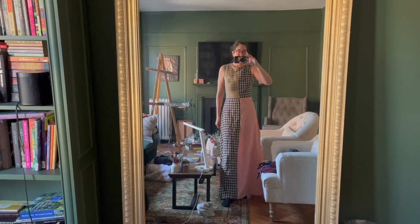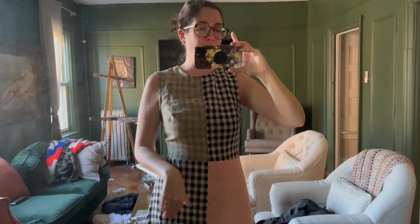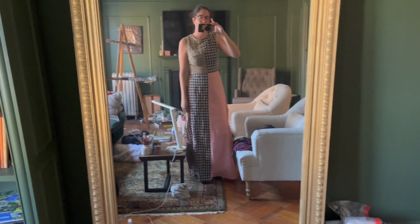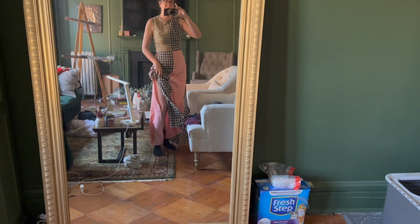So yeah, that's the dress. The only thing I have left to do is insert my label. I've done all the finishing on the inside that I've talked about with my serger, and then I need to hem the bottom. I am gonna leave it long. Originally, I was thinking I would do a midi length dress.